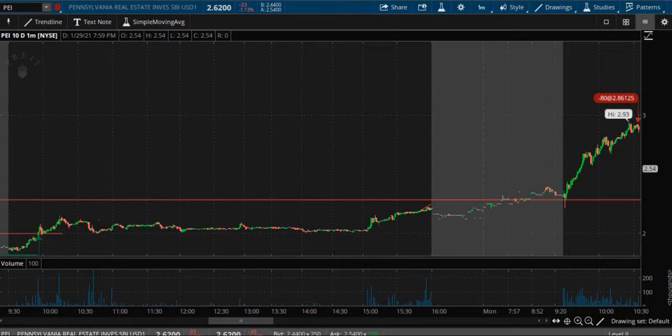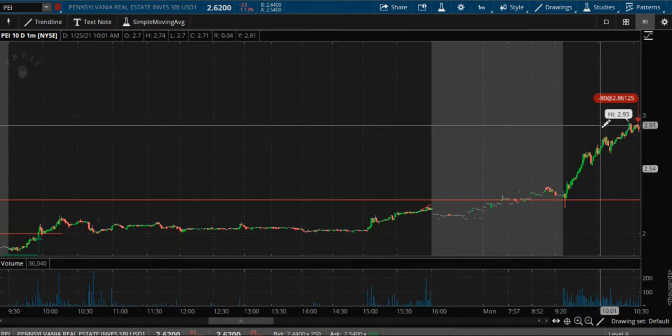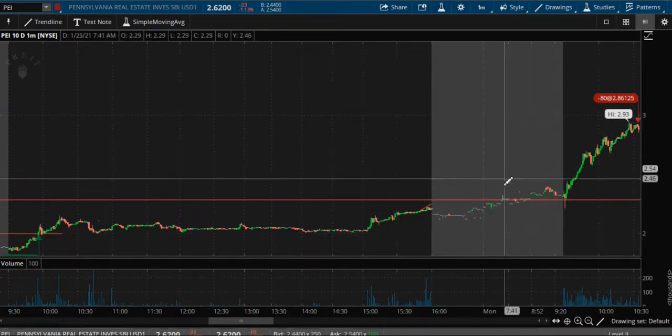I'm also going to recap some of the trades I did last week. So let's jump right into it. PEI. It was a beautiful trade last week. Got in it around, I think it was that Thursday or Friday, and ended up releasing it that Monday. Beautiful trade. Pushed right into what I thought it would do.